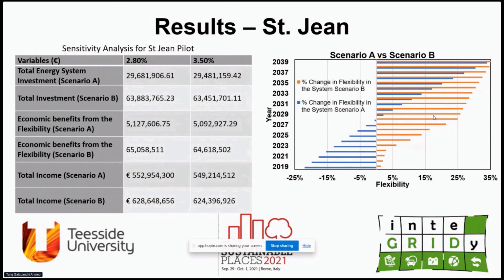If we look at the first scenario, scenario A without any renewables, we see that over the first seven to eight years, the demand is not met. That's why we have that negative flexibility. Up until around 2028 or 2029, that's when we start seeing the demand being met, so the flexibility being positive. However, for the second scenario B, we see right from the first year that the demand has been met, and as such we have a positive flexibility. So the mismatch is positive in this scenario.